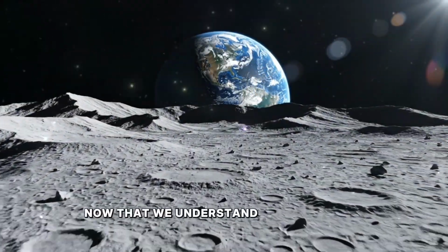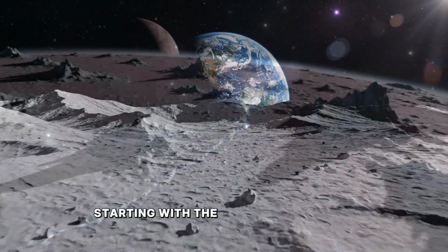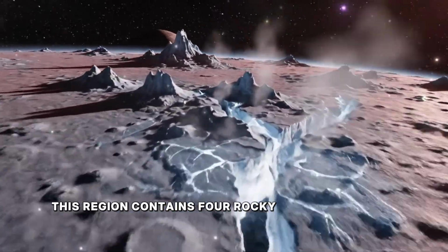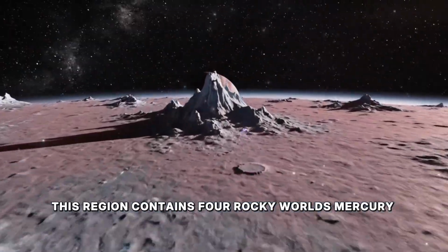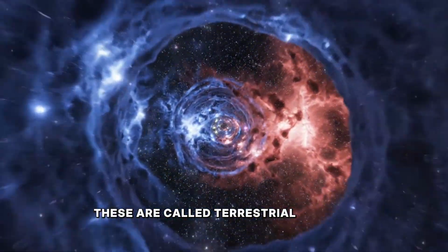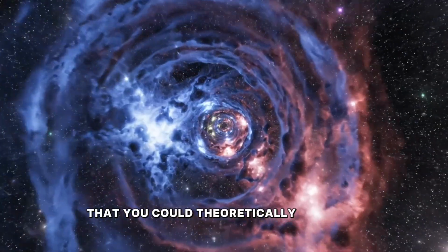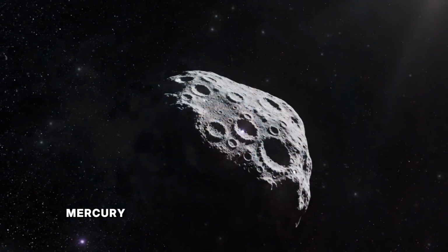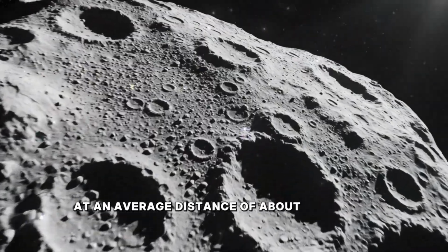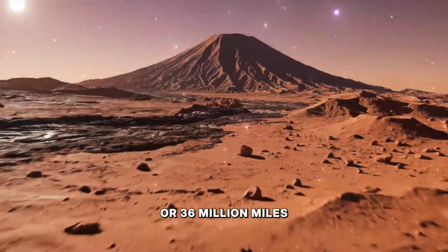Now that we understand our star's size, let us look at the planets, starting with the inner solar system. This region contains 4 rocky worlds: Mercury, Venus, Earth, and Mars. These are called terrestrial planets because they have solid surfaces that you could theoretically stand on. Mercury circles closest to our central star at an average distance of about 58 million kilometers, or 36 million miles.